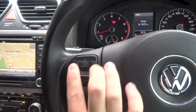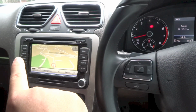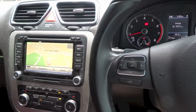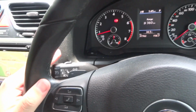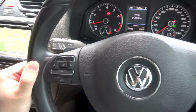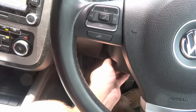Volume controls, seat track. Obviously, this button performs the same function as the phone button within the display. It mutes the system or unmutes it. Voice control, indicator controls, and within the indicator stalk is the cruise control controls. The steering wheel in this car is tilt and telescopic. You adjust it using the lever right here.